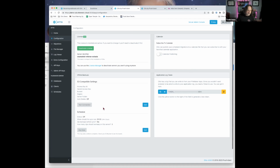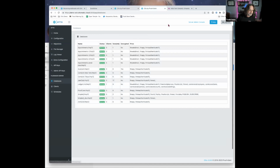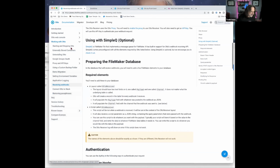So we had offsite backups, we had calendar, we had other things that you could do to the server. Offsite backups are obviously really useful, but then we started adding webhook receivers. There's a ton of other features. I didn't have a chance to go into all the different things, but Google OAuth for groups we can do. Connecting to application logging is pretty cool. There's a lot of other things. But the calendar is probably not going to make it to Otto v4. I'm not aware of one other person who's ever enabled it besides me.